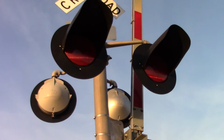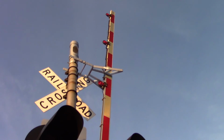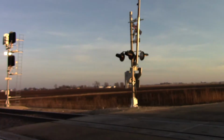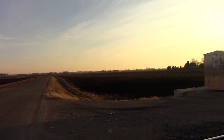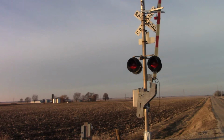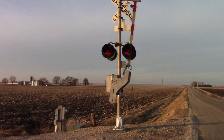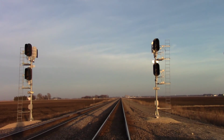Back view of the lights. Gate here also has newer striping with 4-inch RECO, presumably LEDs. And here's a back view of the northern signal. So this has been the 10th road grade crossing. I think Amtrak 3 is coming.